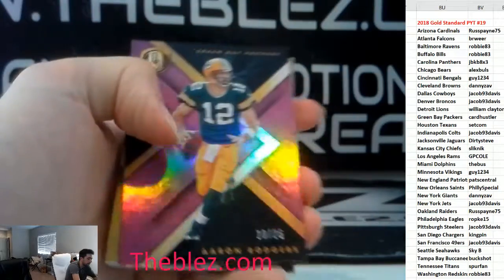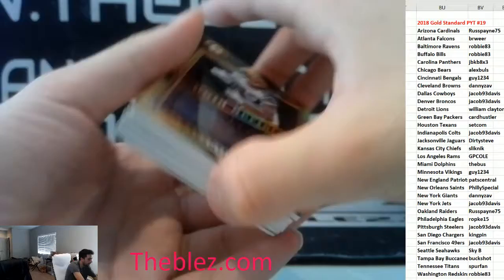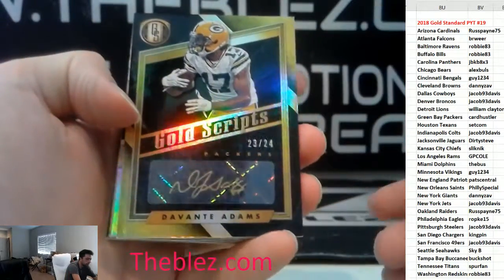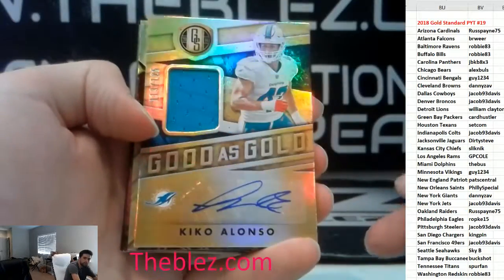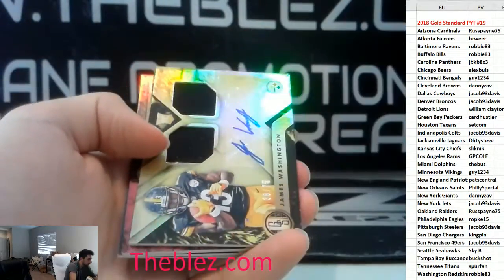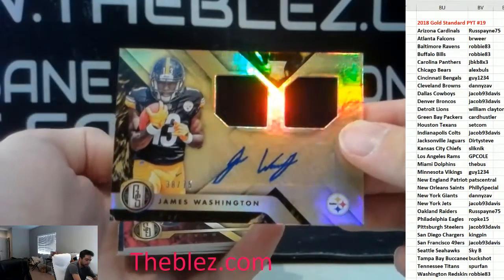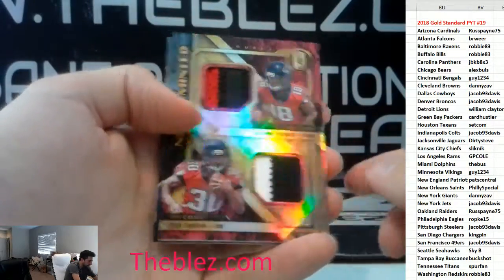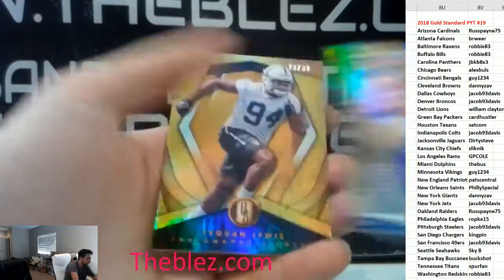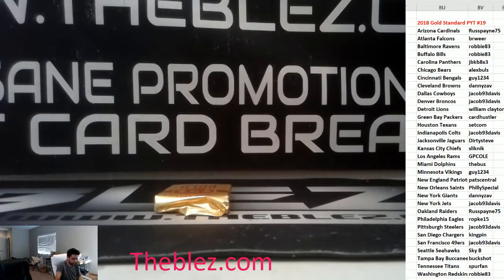Rodgers to 25. Devontae Adams to 24. Kiko Alonso to 125 for the Fish. And that's a Steelers to 25, 75, James Washington. Dual patches to 49, Ito and Ridley. Deshaun to 199. Tyquan. One pack left. Then we go to encased.